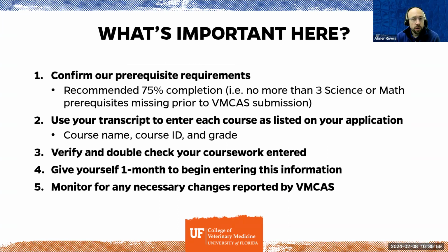As far as what's important, we talked about at the beginning that it is recommended to apply with 75% completion. That is no more than 2 to 3 missing prereqs in science or math. You want to make sure that you enter every course just as it is in your transcript. Then make sure that you give yourself about a month to do this. It might take you some time, and you want to avoid making any mistakes.